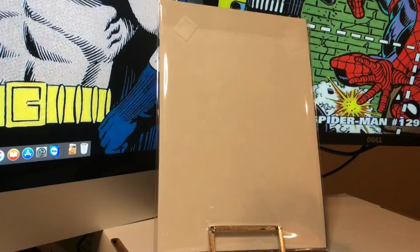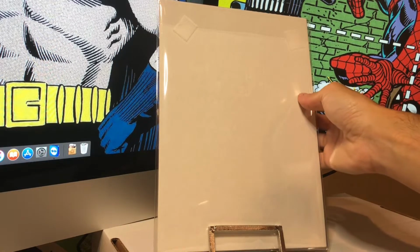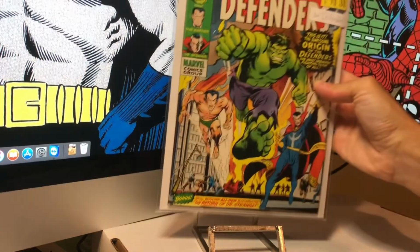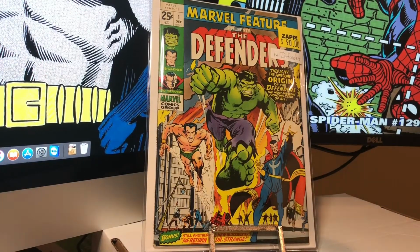The next one, guys, I'm going to show you is, again, another one I've been looking for a while. I took a break trying to find this book because it was a little more than I wanted to spend on it everywhere I was looking, eBay, auctions, wherever. And of course, my LCS happened to have it, and I got a decent price. So I was like, you know what, let me do both of them at the same time, because I wasn't going to be able to find both for the price I was going to pay. I paid 85. First appearance of Defenders.